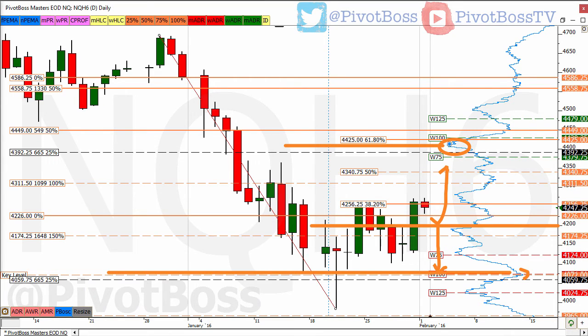So this is important that this thing continue higher and seal this key range in, so we have our key level. 4340 is the next one on the docket, and that's all off of defending 4200 at the very least, and possibly that 4226 CLVN, which is currently being tested now.